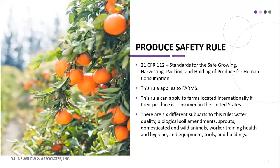So it's been quite an adjustment period, especially for the small to mid-sized farms. I will say that I have encountered a lot of confusion from farmers who feel there is not a lot of information out there if they're exempt from the rule. So I recently did a job where I actually traveled to a rice farm and visited with the people there because their customer was concerned about produce safety rule compliance.